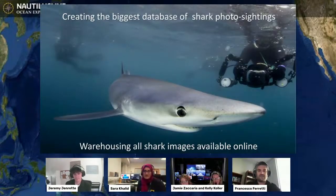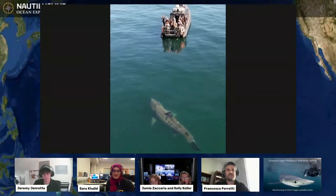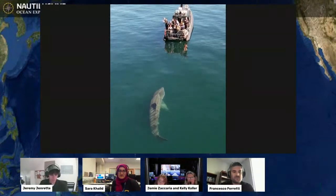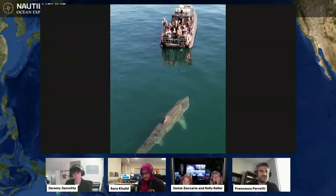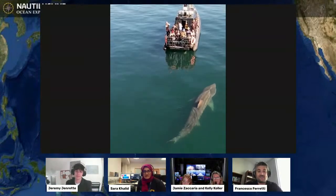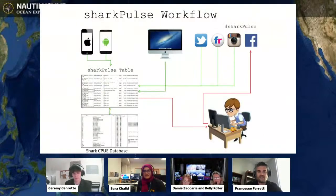So SharkPulse aims to create the biggest database of shark photo sightings by warehousing all shark images available online. This project started as a conventional citizen science initiative, piggybacking on other programs. Initially, we developed a couple of mobile applications allowing users to send their images directly to our database. Then we created web applications allowing users to upload images from their digital archives. And finally, we encouraged users to share pictures on social media like Facebook, Twitter, and Instagram, which we could then mine. This data streamed directly into our database to be organized, elaborated, and reshared with users for data enrichment.